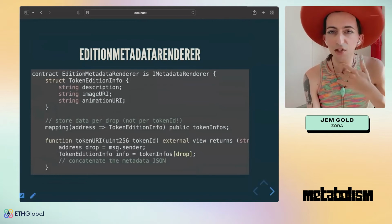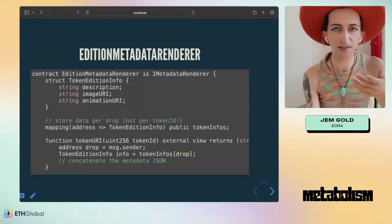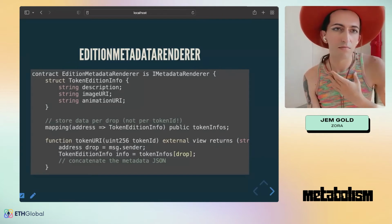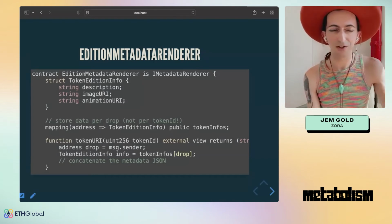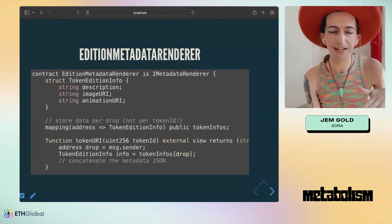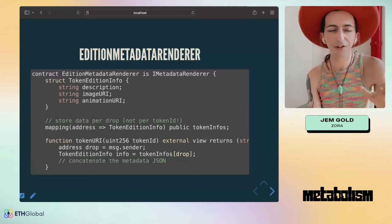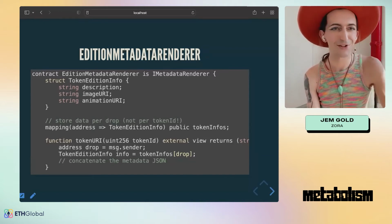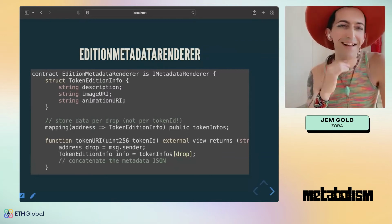So looking at the edition metadata renderer, this is the standard thing that we're all familiar with at this point, maybe. The edition metadata renderer is just one possible metadata renderer that can be used by any ERC721 drop. It just so happens that on the Zora Create website, we have currently only implemented the edition metadata renderer. There are more coming soon. You can create your own, which is what I'm talking about right now.